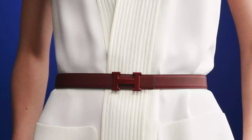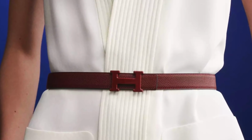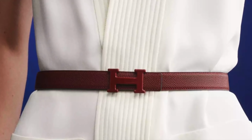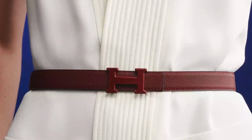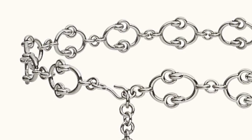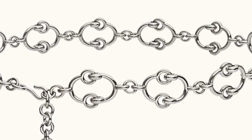But if you've always wanted an H belt, but you could never find one that was unique enough, now you can pick them up in an enamel finish in a ton of different colors that will get you the look of the H, but in a much more refined and unique fashion. So that might be something that you want to look into, as well as their new chain belts, which seems to be a new field that Hermes is entering.